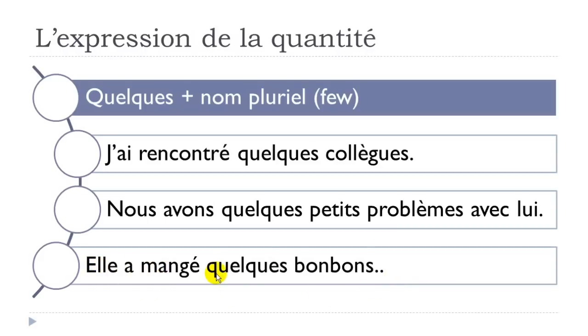Elle a mangé quelques bonbons. Okay, so manger here is to eat, past form, and then bonbon, candies. So same thing here, if you look carefully, you've got collègue with S, so plural form. Okay, here it's quite interesting because we've got this adjective petit, small, little, but then it's still at the plural form with S, and problème at the plural form as well, okay? And then bonbon here at the plural form with S as well, okay?